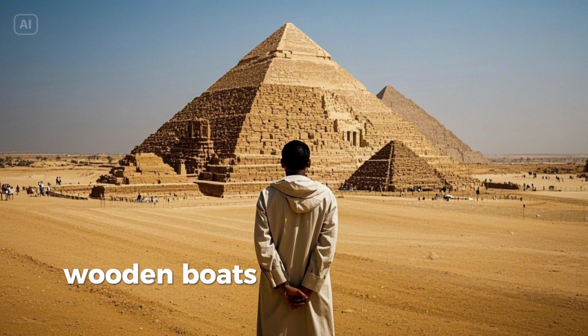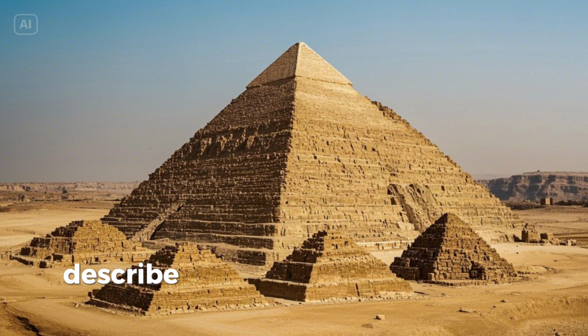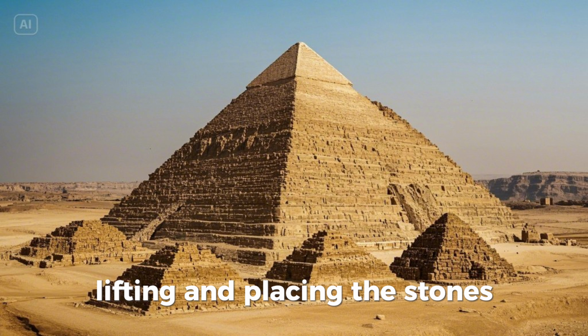1.3. Water transport on the Nile. Granite from Aswan, over 500 miles away, and basalt from Fayum were transported using large wooden boats that navigated the Nile River. Archaeological discoveries of ancient boat pits and inscriptions describe how stones were ferried closer to the pyramid site via man-made canals.